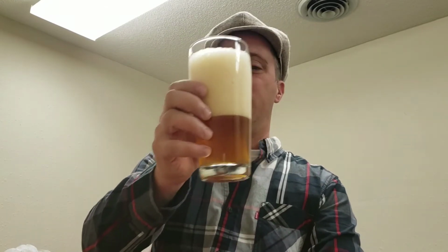If I was to just pour it down the side of the glass and not let it build up hardly any head, it's going to bloat my belly up and give me a stomach ache and make me uncomfortable. Also the foam, the head, is where you get a lot of the aroma from.